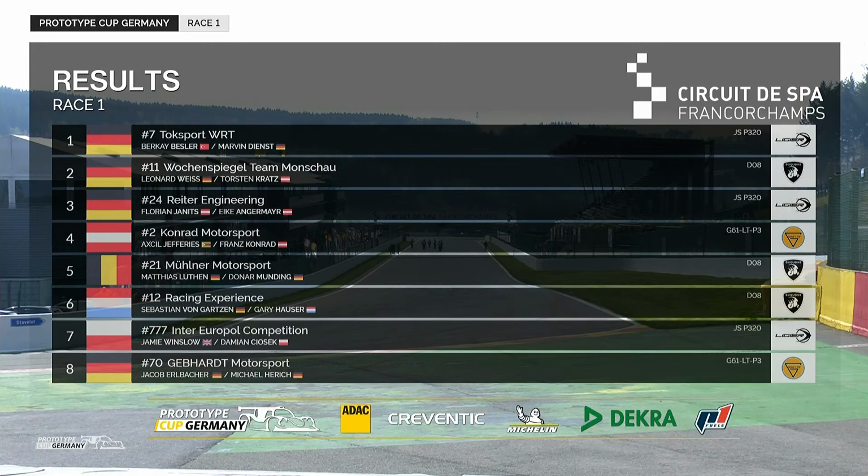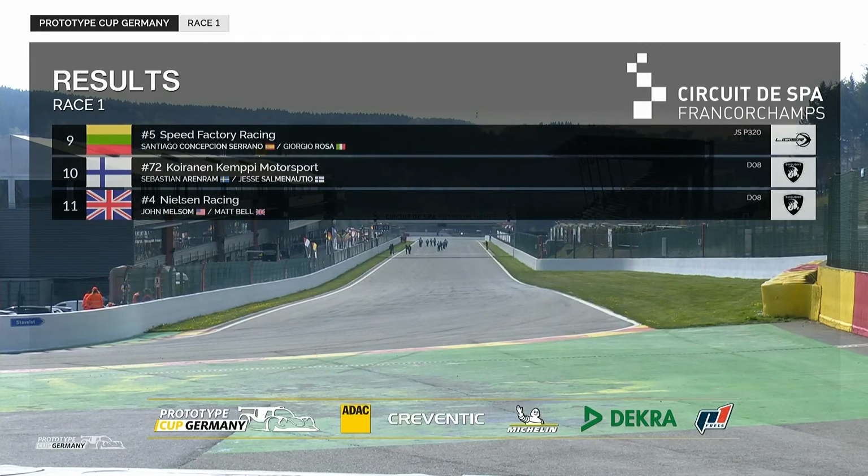Finishing off the results, Milner Motorsport in fifth, Racing Experience in sixth. In seventh, Inter-Europol competition, James Winslow doing a great job at the start. Demian Klosek not having quite the speed. In eighth position, Gebhardt Motorsport. Speed Factory Racing lost a few laps there. We think they may have been off the track at one stage in the number five.